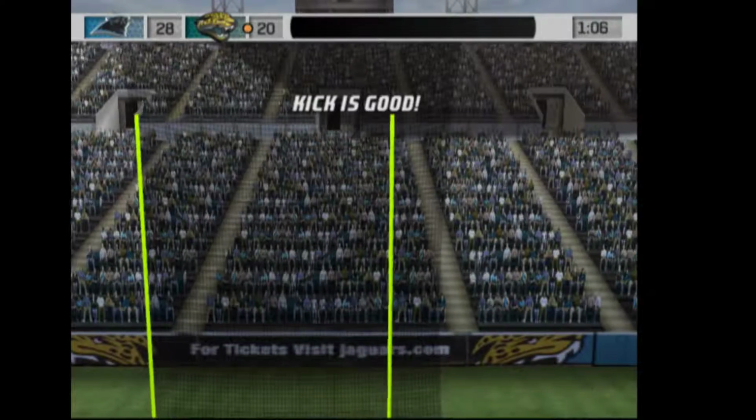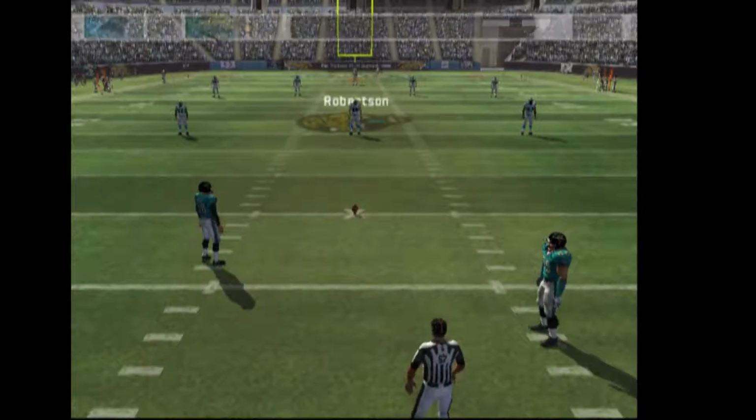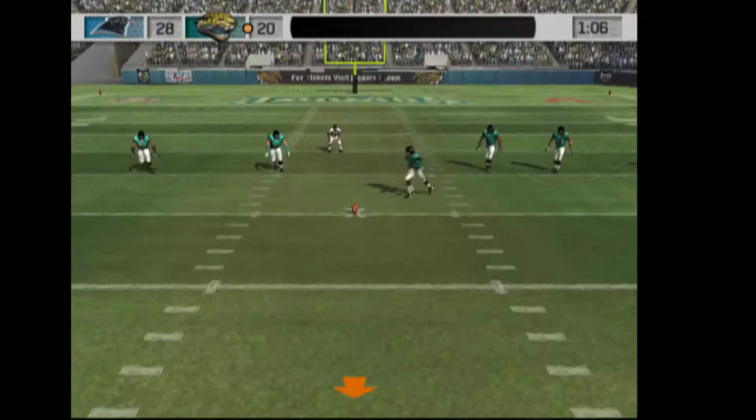The kick sails through. It's good. Not every drive is going to get you a touchdown, so getting 3 was big. Now they got to go over what worked and what didn't, so the next drive, we'll get him a TD.